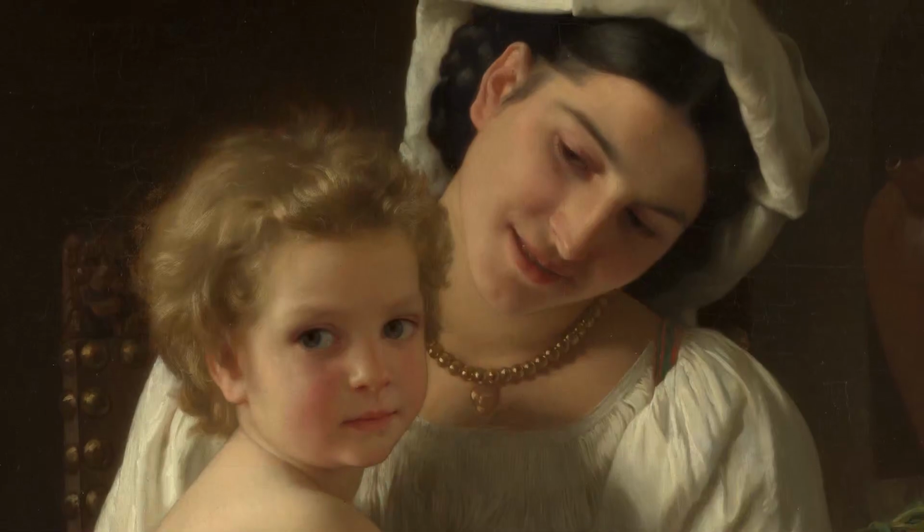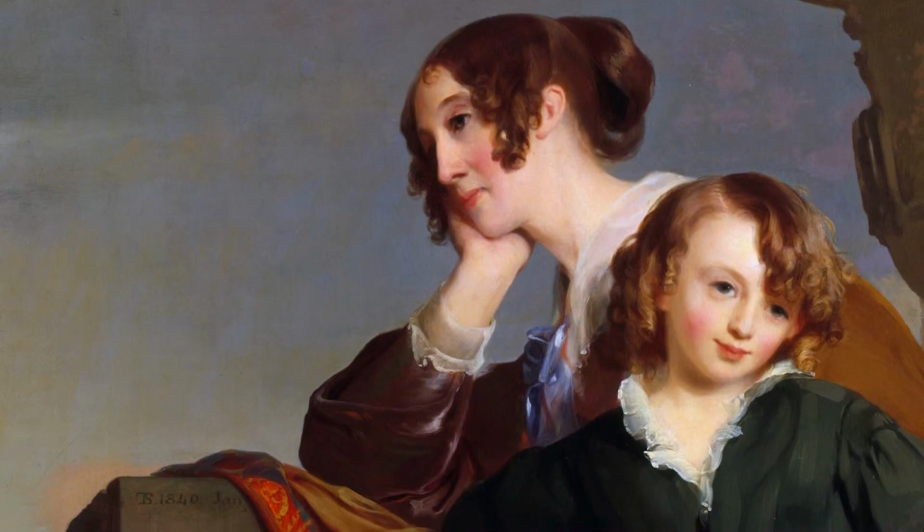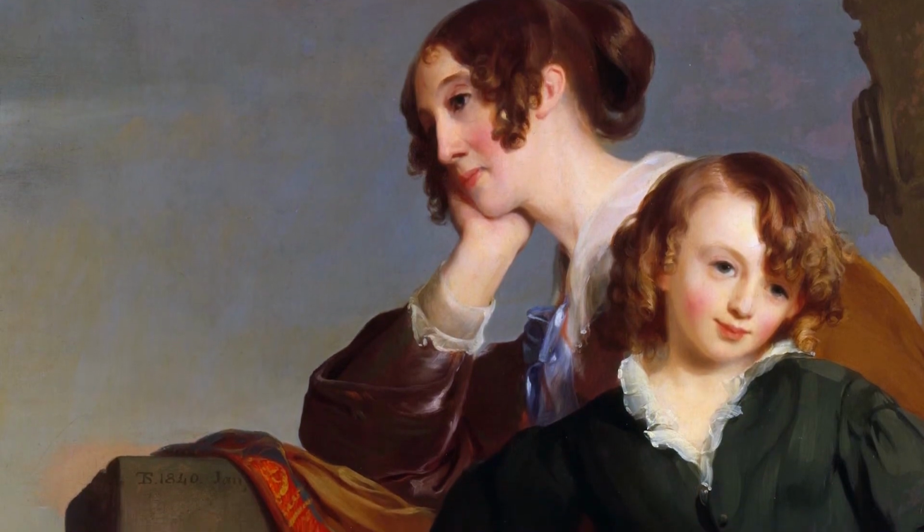A mother gazes at a child on her lap in a mid-19th century painting. In another painting, a smiling child leans against his mother.